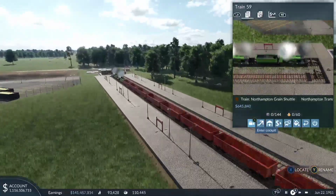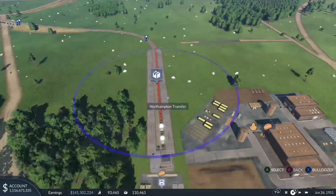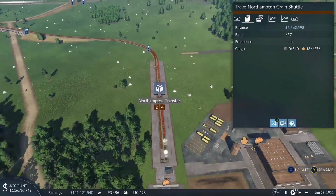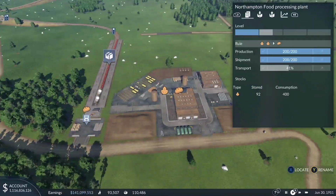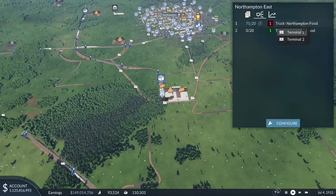In today's video we are on our Race to the North map where we have our grain train. Is that here? Is this line making money? It is! Nice. How much grain is here? 92, and the food is getting it out of the way.